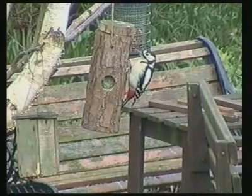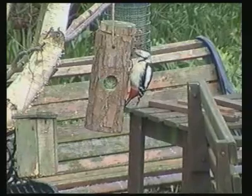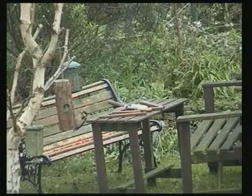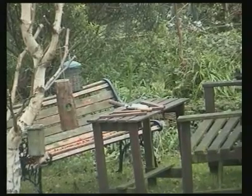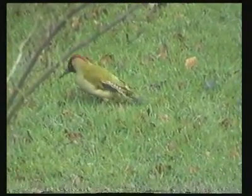One of our favourite birds, the great spotted woodpecker. He enjoys nuts and the fat balls. There are 3 types of woodpeckers in the British Isles, and all have been seen here in our garden. The green woodpecker adds a splash of colour on a dull winter's day.